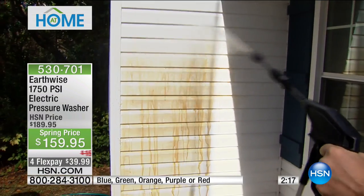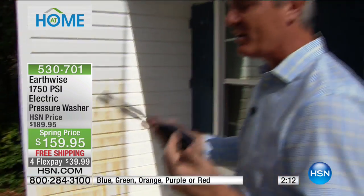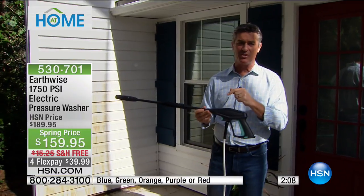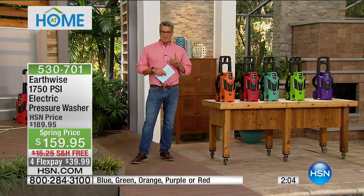So first thing in the spring, bring that house back to beautiful again by using your pressure washer. And all these jobs are easy. You can do it with this pressure washer. It's going to be your most favorite outdoor tool for sure. I know it'll be the most envied from your neighbors, that's for sure.